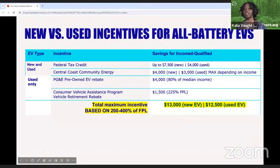All right, so this chart shows the incentives for both used and new vehicles that are fully battery electric. For new or used vehicles, you will qualify for the state grant program, the Drive Clean Assistance Grant Program, which is available for low-income folks living in specific communities and provides up to $7,500 as down payment assistance when purchasing a new or used vehicle.